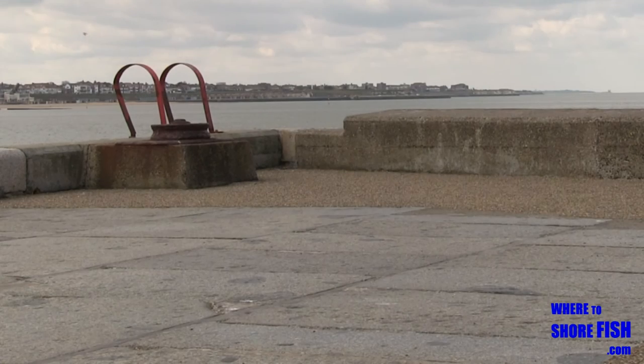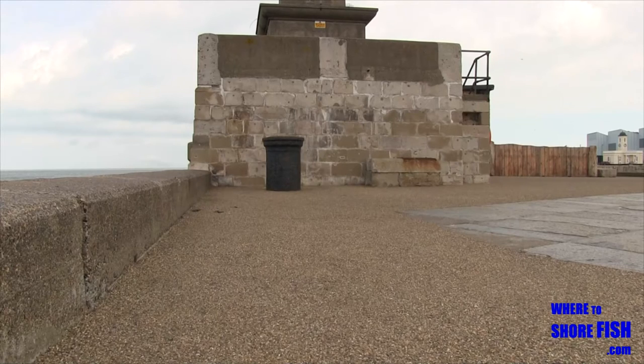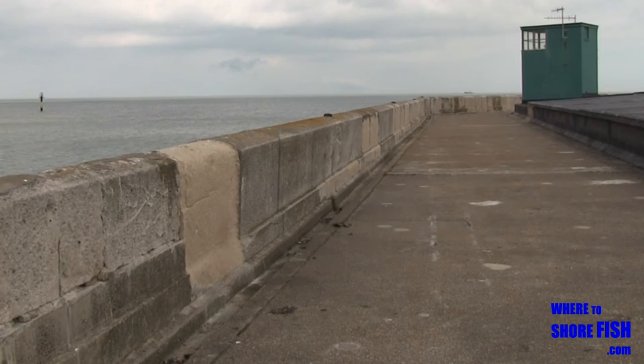The pier has two levels, a lower deck with a small wall and a set of stairs, plus a blockhouse to shelter behind. You're right next to a bar at the end of the pier though, which is dead in winter, but in summer you might want to retreat to the upper deck.